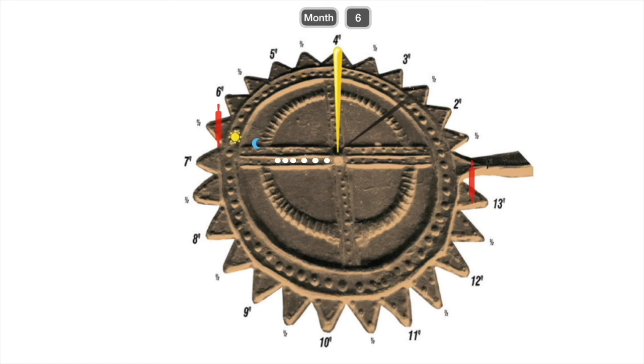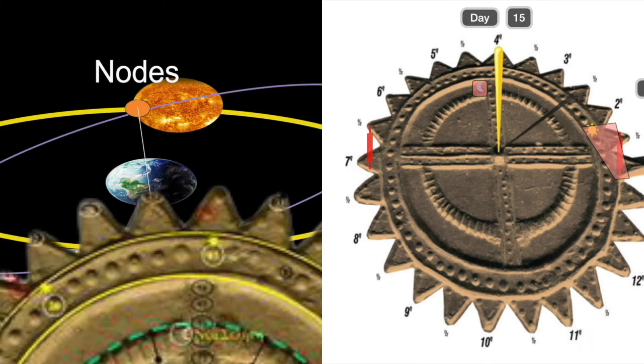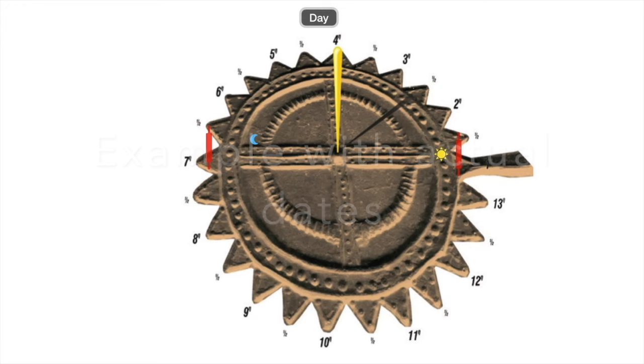A total or partial lunar eclipse occurs when the Moon is full, and at the same time the Sun is near one of the lunar nodes. When the Sun is very close to the point of the node, a total lunar eclipse occurs, while when it is just close to the node, the eclipse is partial. The initial conditions when the calculation starts are from the total lunar eclipse which happened the 21st of December, 2010.